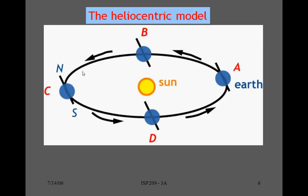Copernicus came up with this model that said that may not be true. And so here's Earth, as you can see, on the same tilt the entire time. If you look at this line right here, the Earth has always got that same tilt. And we'll talk about the seasons in a little bit. This is called heliocentric. Centric means in the center, helio means to go around.